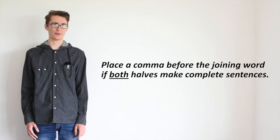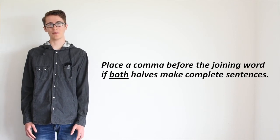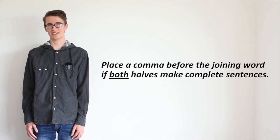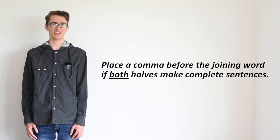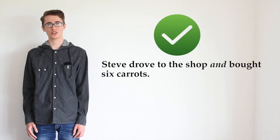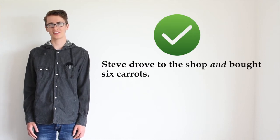Now remember, place a comma before the joining word if both halves make complete sentences. Therefore, we should not add a comma to this sentence. "Steve drove to the shop and bought 6 carrots." Perfect. Alright, let's look at some more examples.